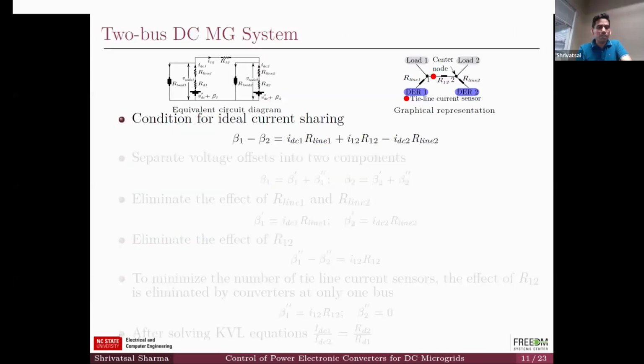On bus 2, we have a load at bus 1 and bus 2, which are denoted by R load 1 and R load 2. And these two buses are connected together by a tie line cable resistance of R12. The figure on the right also shows a more graphical representation. So I have node 1 and node 2, at which we have DER1 and DER2, which are connected to their respective nodes using cable resistance R line 1 and R line 2 respectively. And these two nodes are connected with the cable resistance R12, and we have a load at each of the buses. And this direct current sensor that I'm placing here is used for something, and we will shortly find out what the significance of this direct current sensor is.